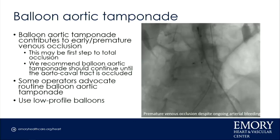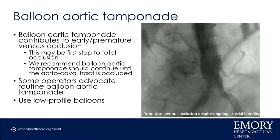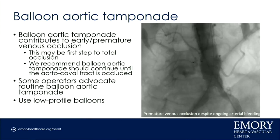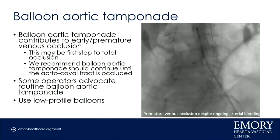And some tips for bailout. Some people started doing routine ballooning of the aorta to push the disc over. I don't think that's necessary. And what it can do is promote premature closure of the venous tract. So I tell people, if you're going to do adjunctive balloon occlusion, now you're sort of committed to try and achieve a type 0 closure, meaning close it completely.